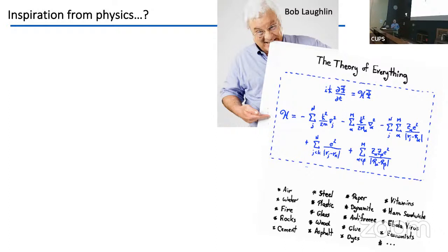If we just vary stoichiometry and temperature, we actually have, and this is a very mischievous slide from Bob Laughlin's Nobel Symposium, Laughlin of quantum Hall fame, a theory of everything. This is his joke, theory of everything. We just have to solve this equation. If we just solve this equation, we get a theory of steel, plastic, paper, everything. And of course, you can immediately see the flaw in this argument.